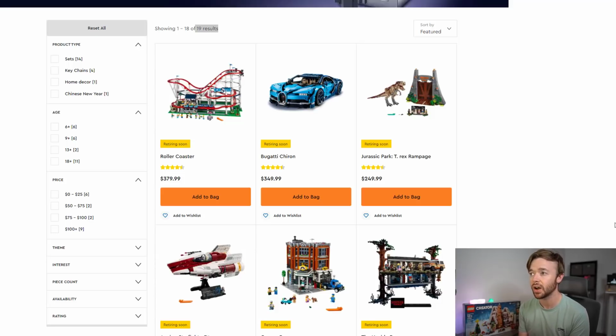So it is iconic when you are building a theme park. And I don't know how you could ever not get that set to go into a theme park. In my opinion, it's a great one for anyone who wants to buy more expensive sets as an investment.